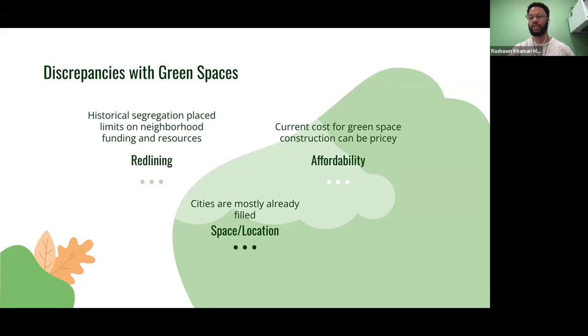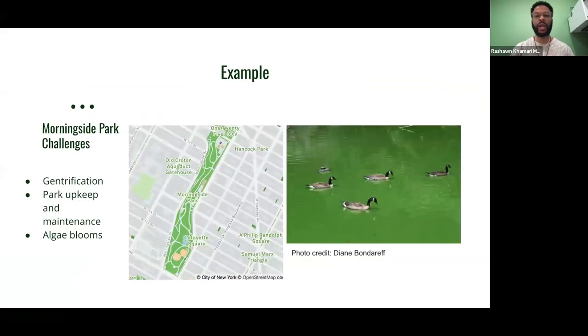And this has also increased the problem with climate change in general. And a great example I can give is that sometimes, even when we do have green spaces, there can still be discrepancies because of the location of the specific park or green space. You might have some issues with how that green space is actually being upkept. And there are some cases where that green space itself can cause negative effects on the community, right?